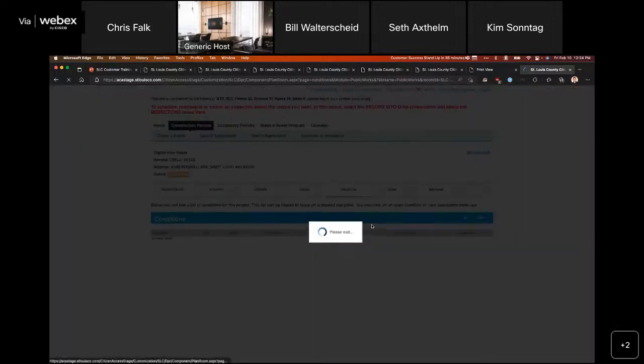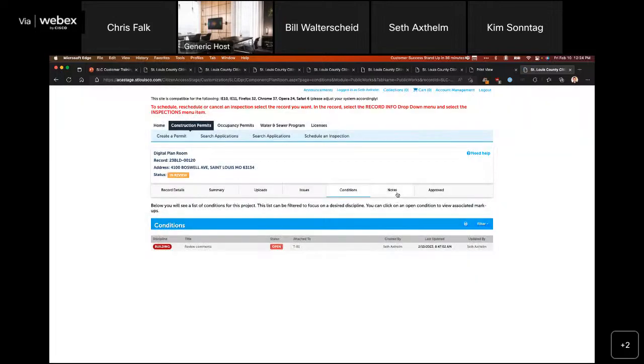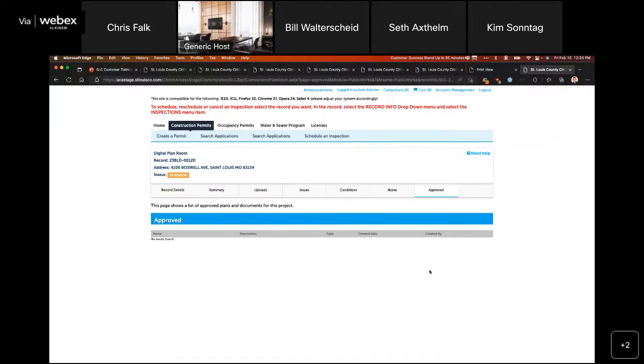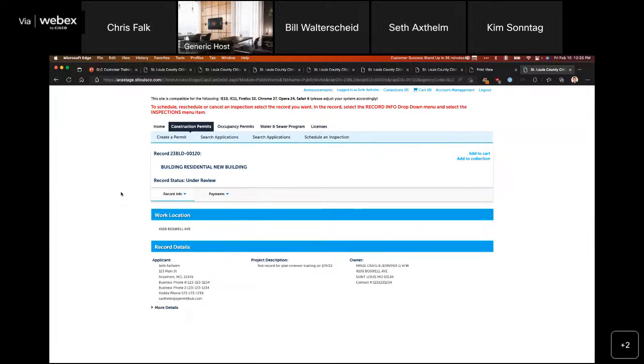Conditions will show up on the conditions tab along with notes over here. And then all the way on the right-hand side, approved tab. And that is where any stamped approved plans and documents are going to display once they become available and our permit has been issued. Lastly, I've got a record details tab, and that's going to take me right back over to the detail page for this particular application.